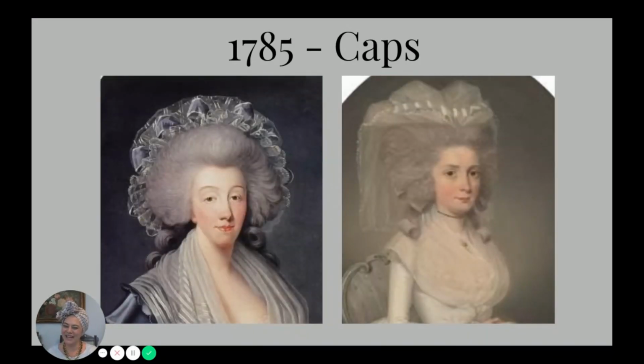But by the time you get to 1785, that's really different, as you can see here. So here we have two humongous examples of really big caps. And you'll notice these are really soft. They're really voluminous. You still have that same lace around the edging, but now it's much bigger, much softer, much more open and fluffy. And the same with the ribbon as well. You still have the ribbon that's around the caul of the bonnets, but now it's got a lot more volume, bigger puffs, and obviously the volume of the caul is significantly larger.